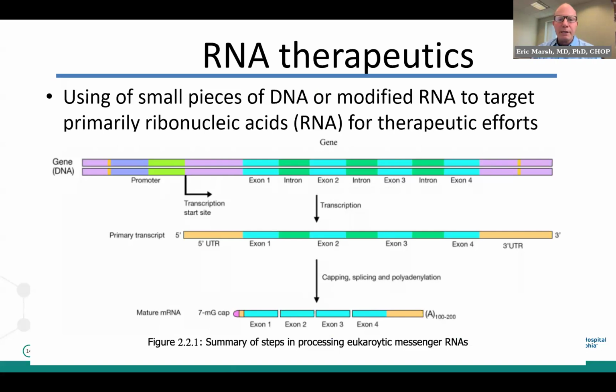And RNA therapeutics uses small pieces of DNA or modified RNA to target those RNAs, the messenger RNA or the transfer RNAs, in order to change the amount of protein and which protein is expressed, so that you can have normal protein within the cell. And so you can do that in multiple different levels.